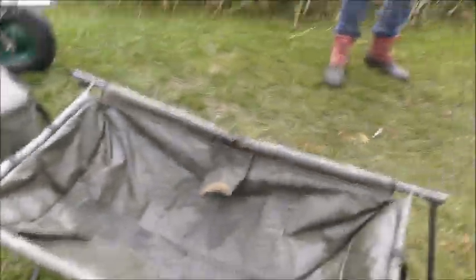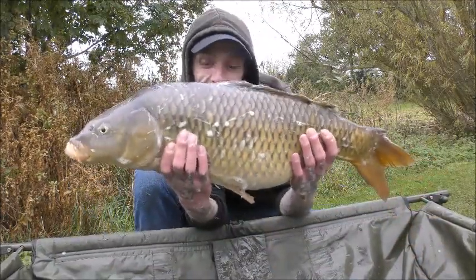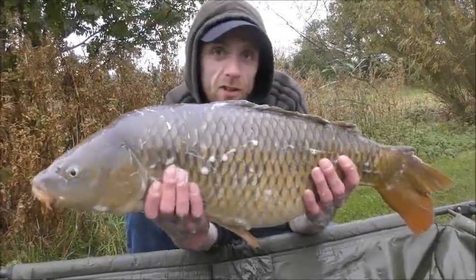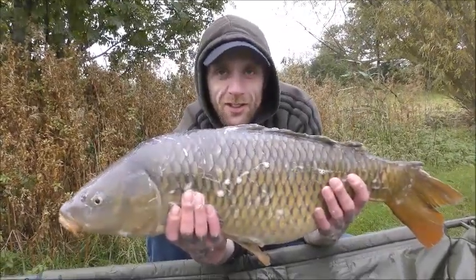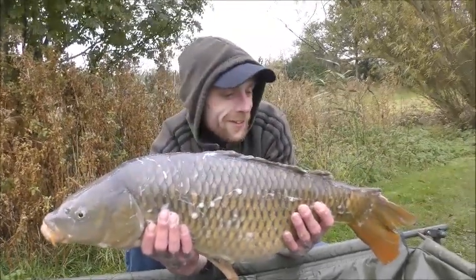Let's get her out and have a look. She had to be unloaded for this one. Right, so as we was packing away, I thought it'd be sneaky and slip the rod in. And I got a nice little result. Happy with that one. Biggest of the day. A bit disappointed it didn't come out earlier, but happy she's here now. When I was packing away, he was after the spotlight and he got it.